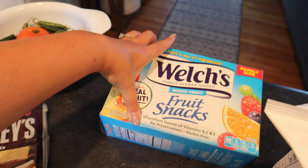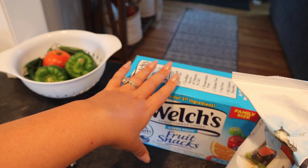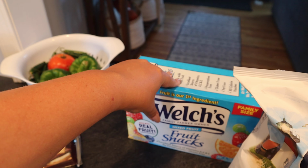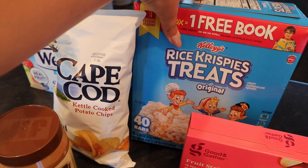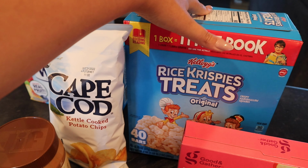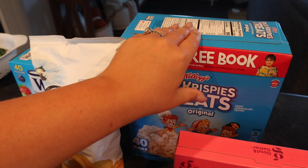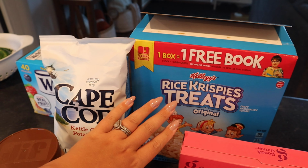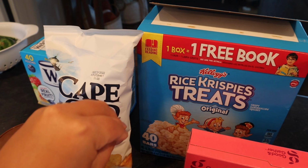We needed some more fruit snacks. Normally I don't get the name brand ones, but the past couple times we have actually, and these are really good. So we got more of those. To switch things up, we got some Rice Krispie treats for the kids. School is coming, and I just want easy stuff to be able to throw into their lunches. So although it's not the healthiest thing that I could put in there, the kids like it, and once in a while, I feel like it's okay.